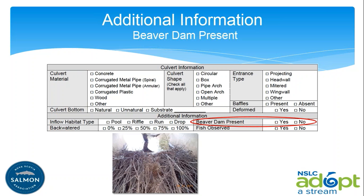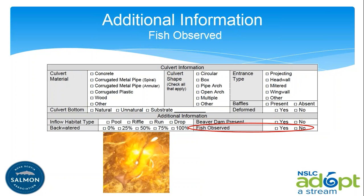Noting whether beaver dams are present is really important. Beaver activity causes a lot of problems around culverts, and resolving that is an ongoing challenge for a lot of people. And again, whether fish were observed or not is also encouraging to know, in terms of how much effort should be put into any given fish passage situation.